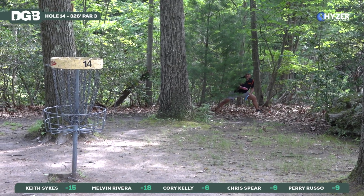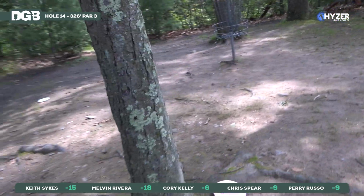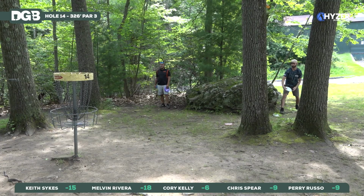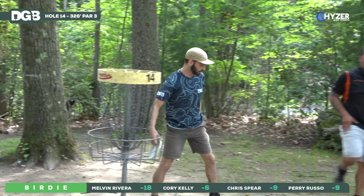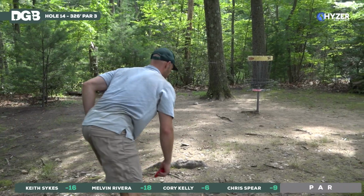Yeah, he wants to put it away here. These trees are coming into play on this round for sure. Oh, okay. Yeah. No. Tough stance. Keith looking to capitalize on that one here right by this boulder. Birdie. He's going to get one back. Great putt. Great jersey, by the way. Signature jersey. I haven't mentioned it.